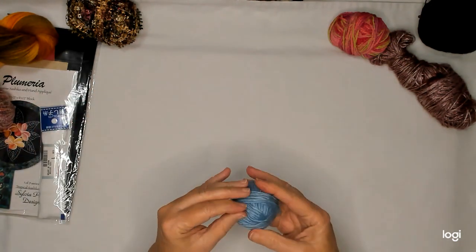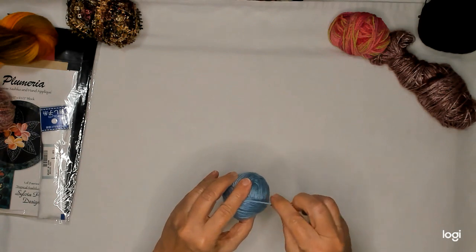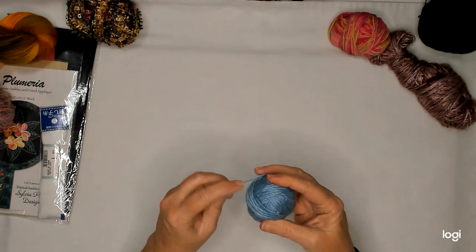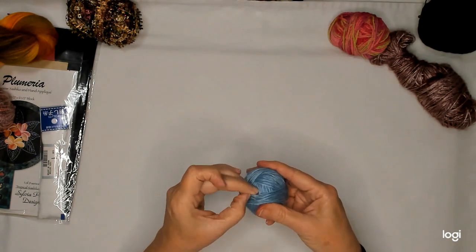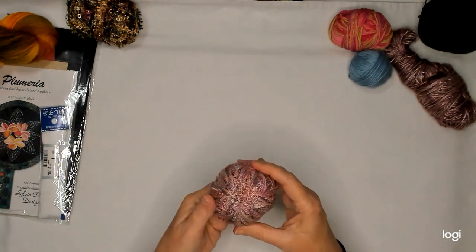And then I found this ball of wool thread. I can tell that it's wool. I don't have any idea what kind it is, but I liked the color, so I got that.